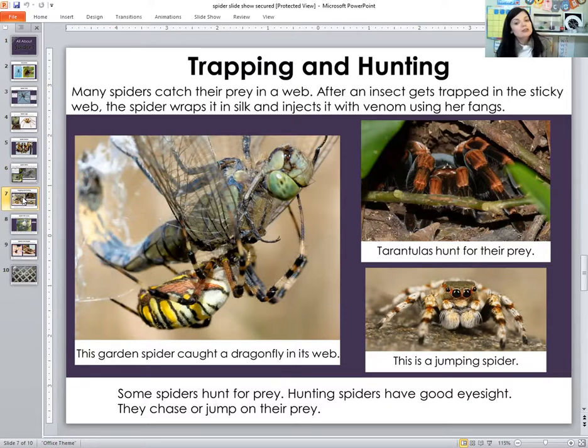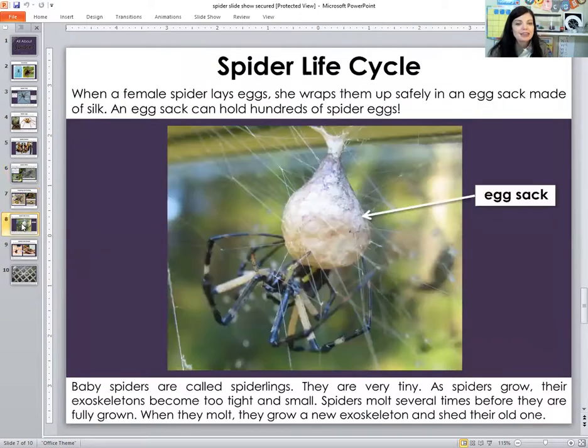Not all spiders use a web to catch their prey, though. Tarantulas and this jumping spider can chase or even jump on their prey, and these kinds of spiders have good eyesight. When a female spider lays eggs, she wraps them up safely in an egg sac made of silk. An egg sac can hold hundreds of spider eggs. Baby spiders are called spiderlings.